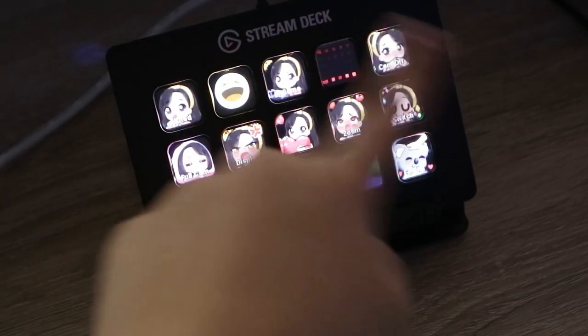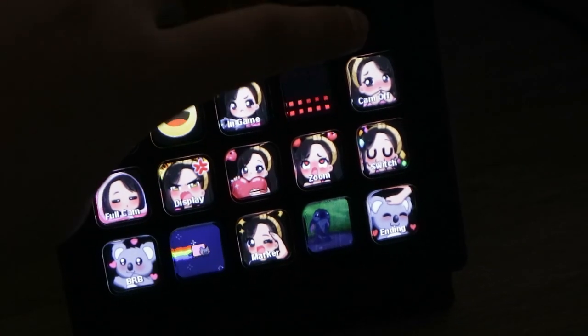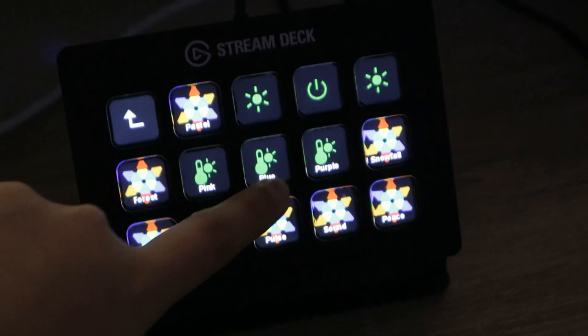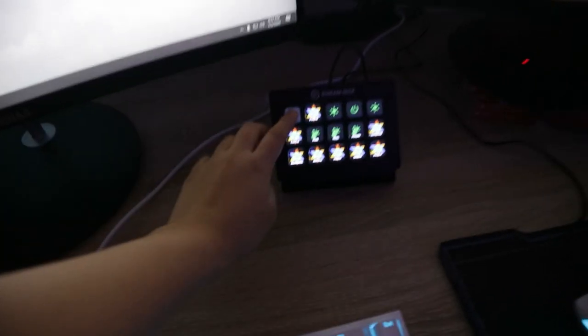Then we have an Elgato Stream Deck. So this is what I use to change all of my scenes. And I have them set to be my emotes, which I think is really, really cute. And I also have my voice mod here. This controls my Nano Leaf lights. So if I wanted my Nano Leaf lights to be blue, I could just press that and they turn blue right there. Okay, so that's the Elgato Stream Deck.